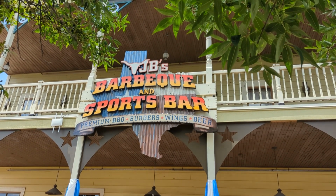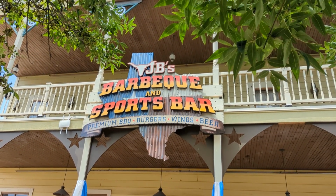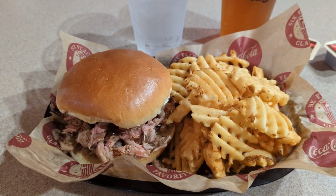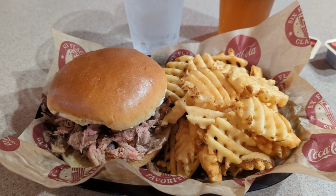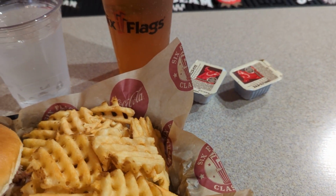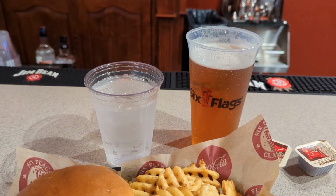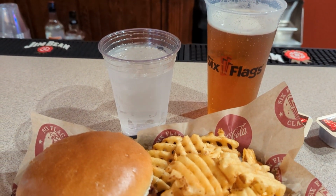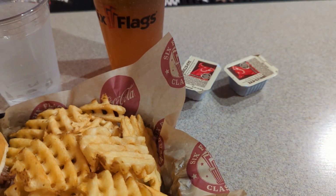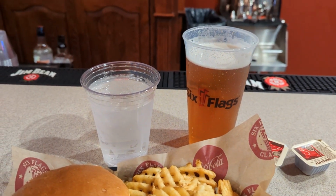All right, let's eat. Lunch was at JB's Barbecue and Sports Bar, and I know what you're thinking. Hey, Steve, remember St. Louis when you got the pulled pork and you didn't like it? Well, I decided to give them another chance. I've never seen a bad pulled pork sandwich in my life until Six Flags St. Louis, so I gave it another shot here. I'll tell you what, this one was not any better. Still dry, still flavorless. I did order a side of barbecue sauce to try to make it a little better. It did make it 1% better, but definitely don't get the pulled pork sandwiches here.